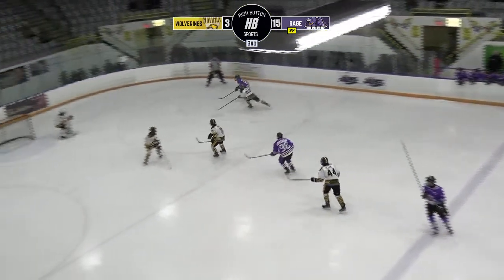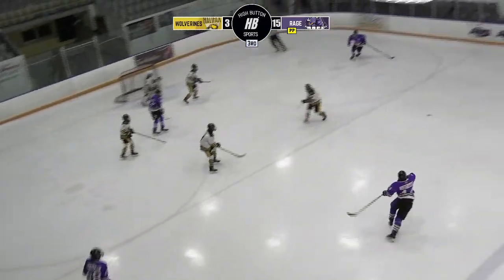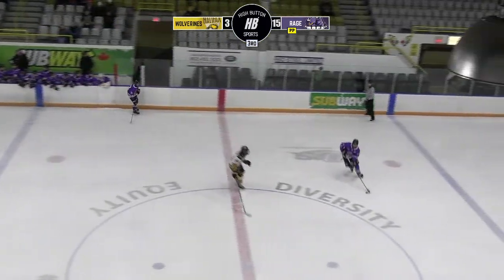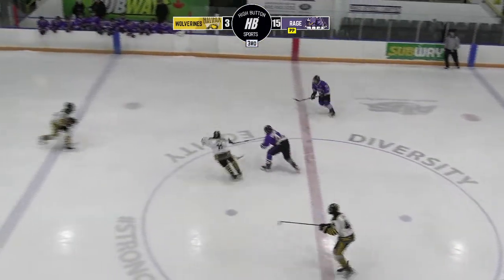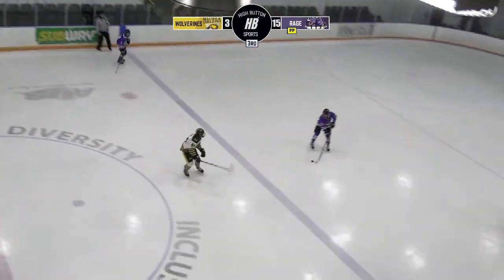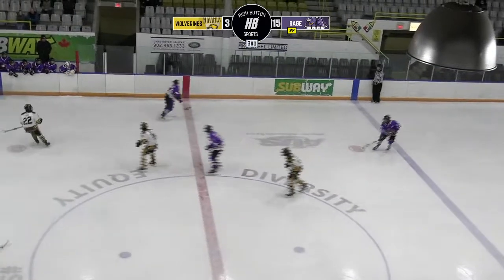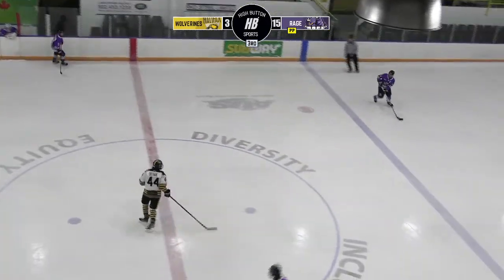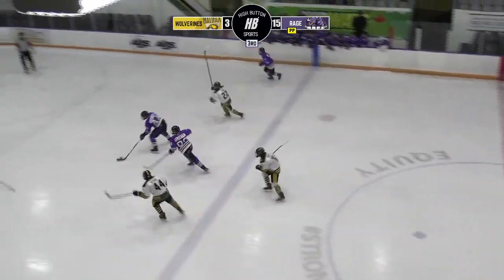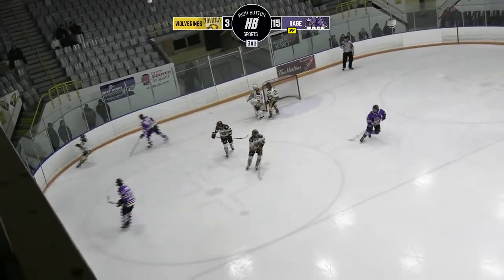Up the right side. Big strides heading down and picking up speed and space. Knocked back over for the Rage. Spin around there by Scotland. Swept on back to Gallant. Scotland moving up ahead, 44. Holds on for an extended time, and it's steered away.